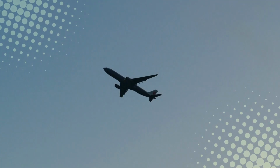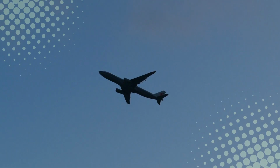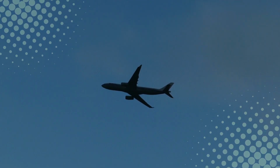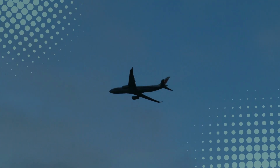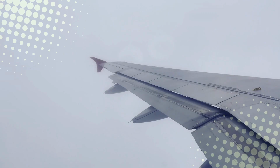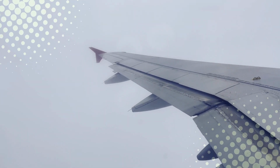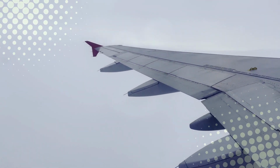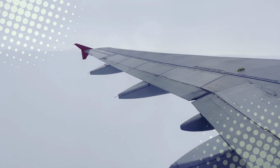So how do airplanes stay in the sky? It's all about the perfect interplay of lift, thrust, weight, and drag. Wings create lift. Engines provide thrust. Weight keeps gravity in check. And drag reminds us that air isn't as empty as it seems.